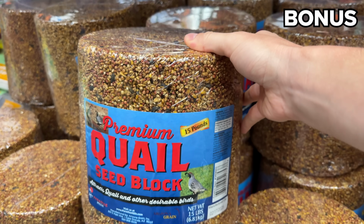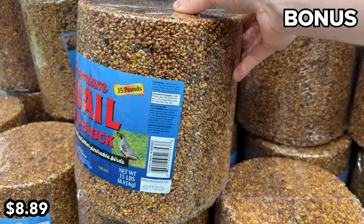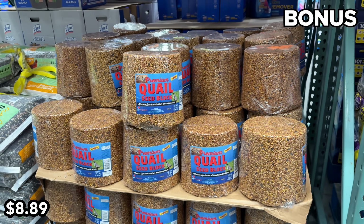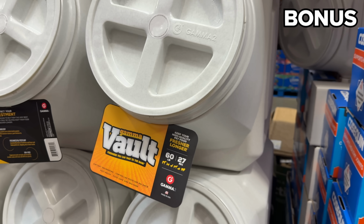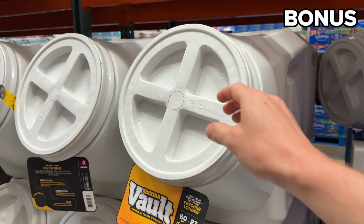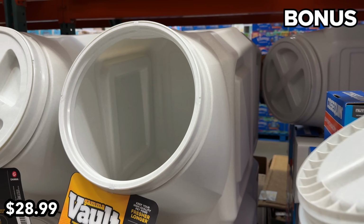These conveniently sized 15-pound blocks of premium birdseed are new at $8.89 and can apparently be used to attract quail and other types of birds. You could buy 4 15-pound blocks of that bird feed and keep it fresh in these 60-pound capacity airtight pet food containers for $29. These are made in the USA and could work for all other types of dry pet food as well.